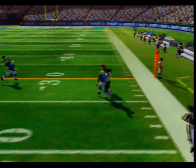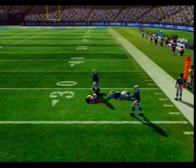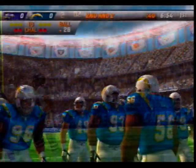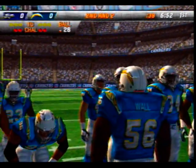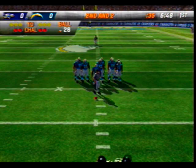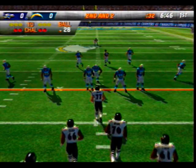Throws it. Mason comes up to make the play. At the 28, he took what he was given, completing the pass. Yeah, what you want to do as a receiver who's facing zone coverage is to break into the secondary, find a hole, settle down, and show the quarterback your numbers. That was a good job.